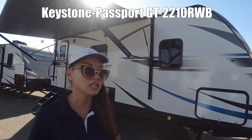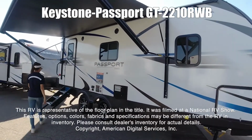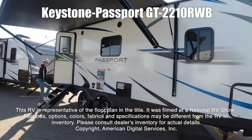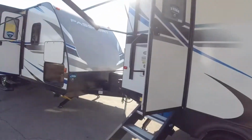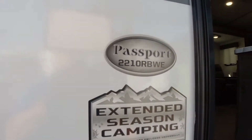Passport 2210RBWE. This RV is representative of the floor plan made by this manufacturer. It was shot at a national RV show. The features, options, colors, fabrics, and specifications may be different from the RV in the dealer's inventory. Please consult the dealer's inventory for actual details on this RV.